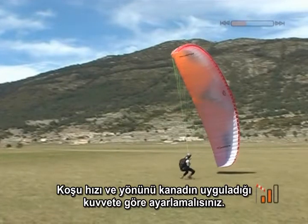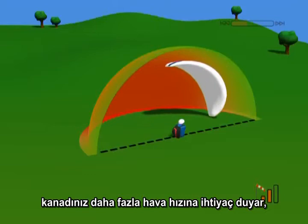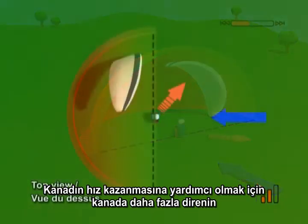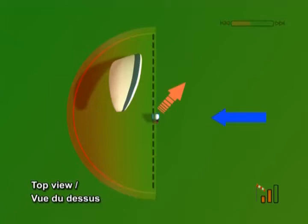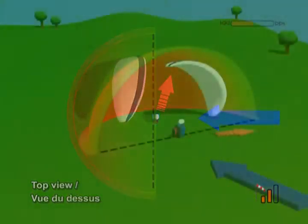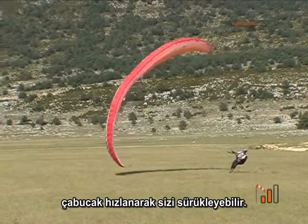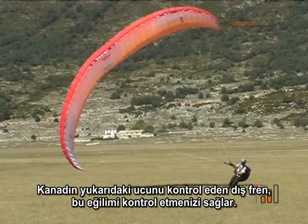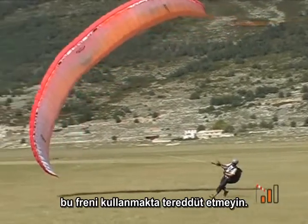The speed and direction of your run must be adapted to the force of the wind. In light to moderate wind, your wing will need more airspeed, and your run must therefore be more sustained. To help the wing gain speed, strengthen your resistance and run at a slight angle into the wind. In a stronger wind, your run can be less forceful and less into the wind. Be careful. Well loaded in a strong wind, your glider can rapidly gain speed, dragging you with it. The outside brake, the one controlling the higher half of the wing, allows you to control this tendency. Don't hesitate to use it to slow the wing down and return it to the required angle.